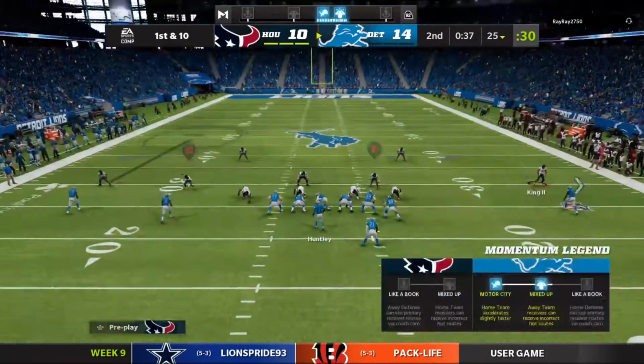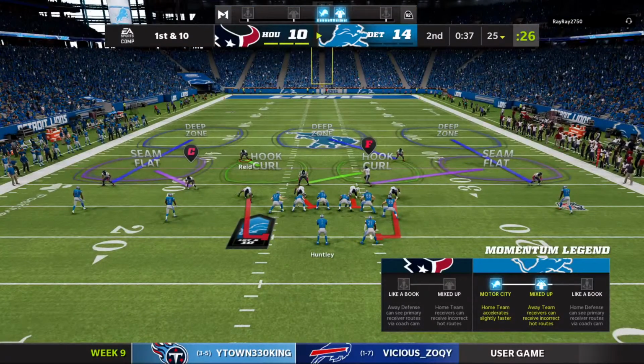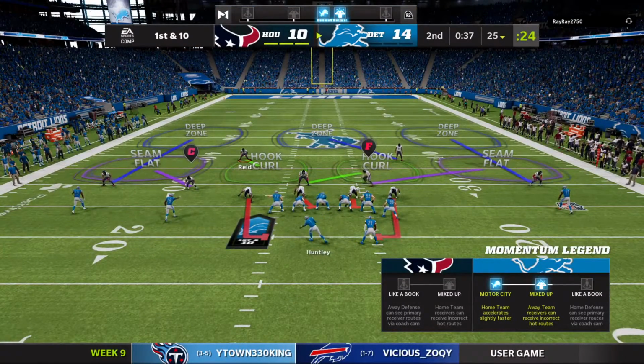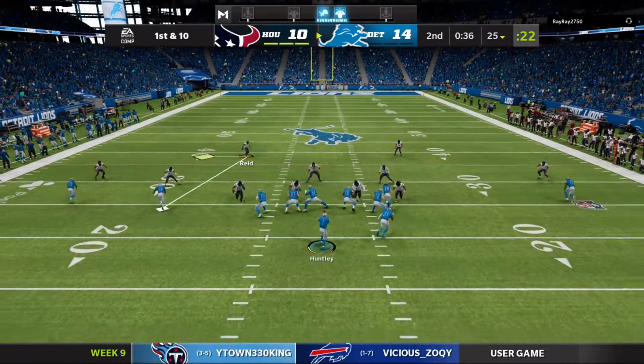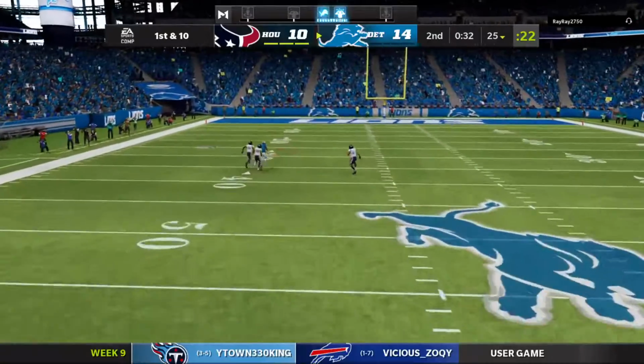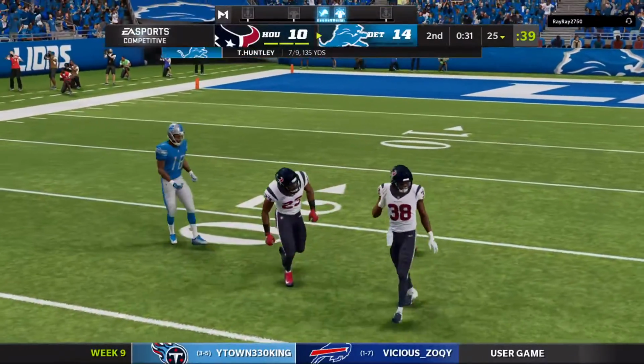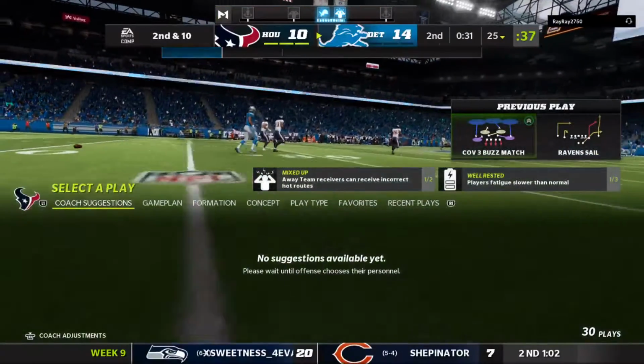The Detroit offense ready to begin their drive. And they've got a little under 40 seconds to go if they want to try to put something together here. On first down, Huntley going up top. And that will be incomplete. Would have been a big hitter if they had connected.